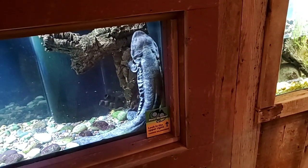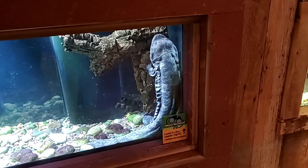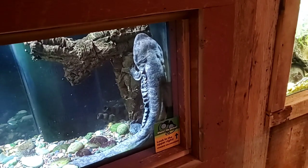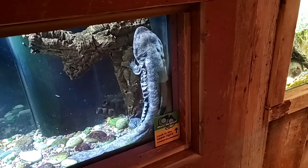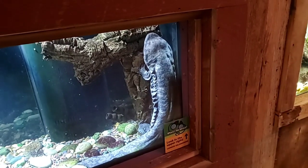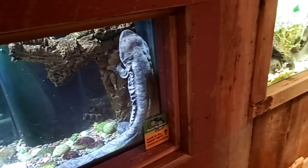And the Chinese giant salamanders, do they move around a lot, or do they just hang out like this? Because they just seem to be chilling. They typically just hang out. In the wild, they're more ambush predators. They wait for stuff to come by, and then, like you saw, they just suck up their prey that comes by. So they like to burrow down and hang out.